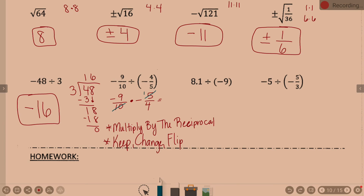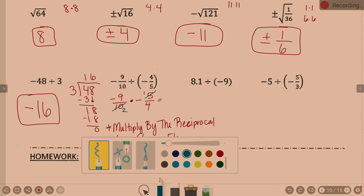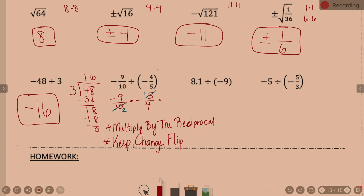10 divides by 5 and becomes a 2. Wait. Now you're just confusing. Then just multiply straight across. Yeah. And then you have to reduce that. I'll just stick to the multiplying straight. Okay. So what I'm going to do, please listen, guys.